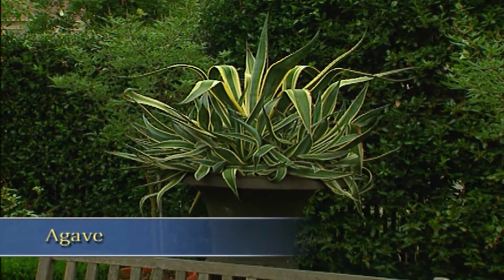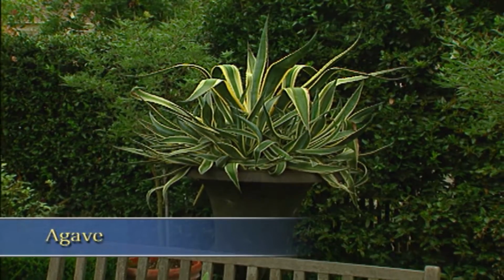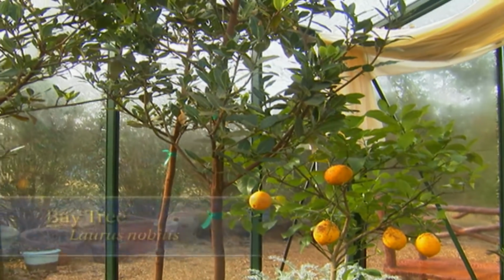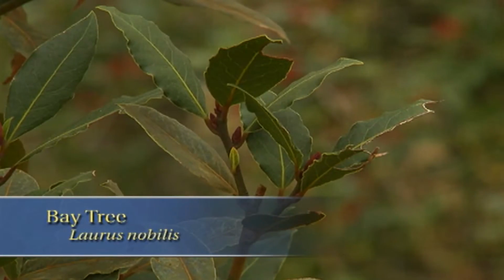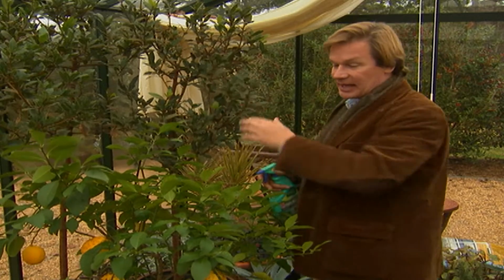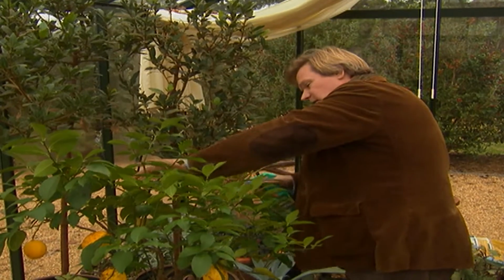And then all those big agaves that I use in containers. And then you get down to some things that are just really good to eat, like my bay trees. The flavor is so great in soups and so forth by just using a few of these leaves. And then, of course, citrus. Just look at this Meyer lemon.